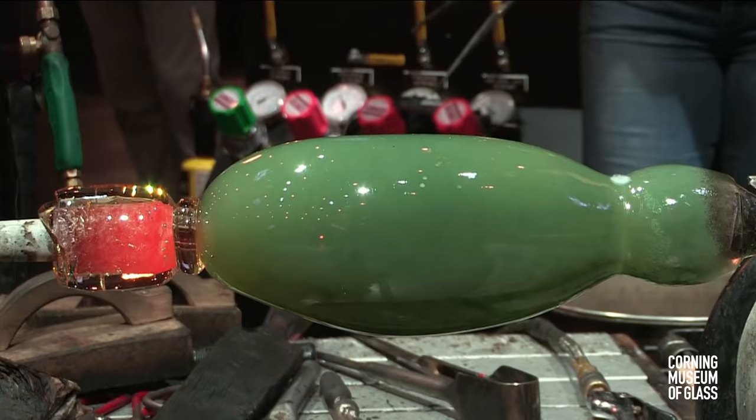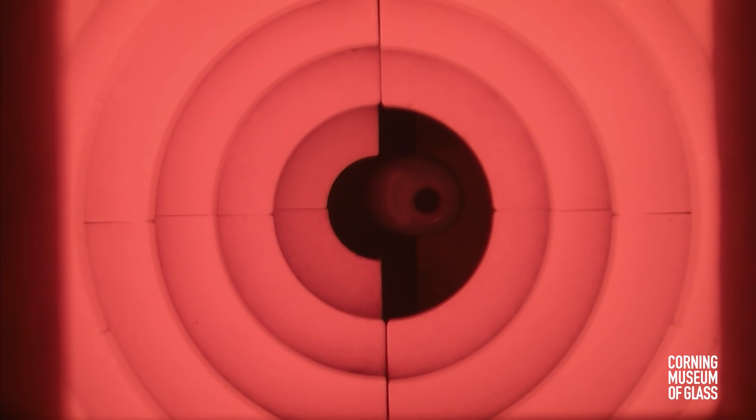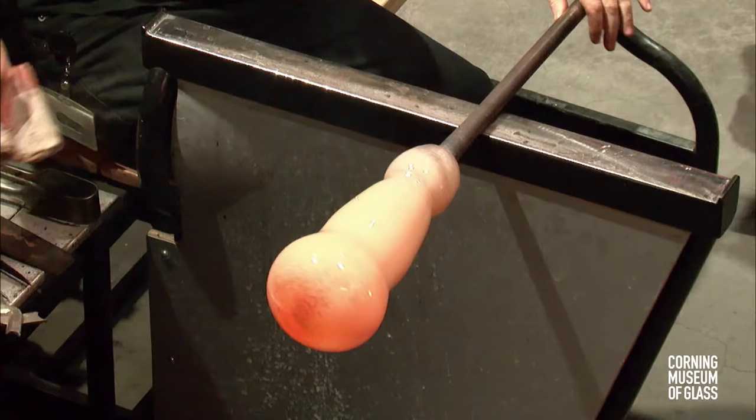So here we go. They're going to break it free. It breaks free from the pipe, and that is called the punty transfer. So this is a traditional way of switching something around, a vessel. Let's say he was making a bowl. You'd switch it around and then open up that hole to form the rim or the diameter of the top of the piece. And the same techniques carry over into sculpting glass. However, the way the thing is going to be treated after this is going to be much different than it would if she was just forming a vessel.